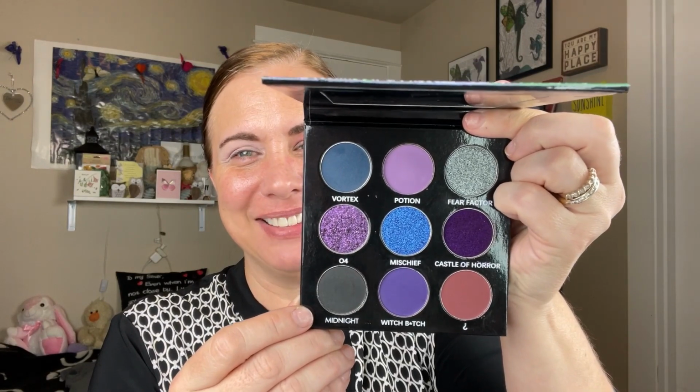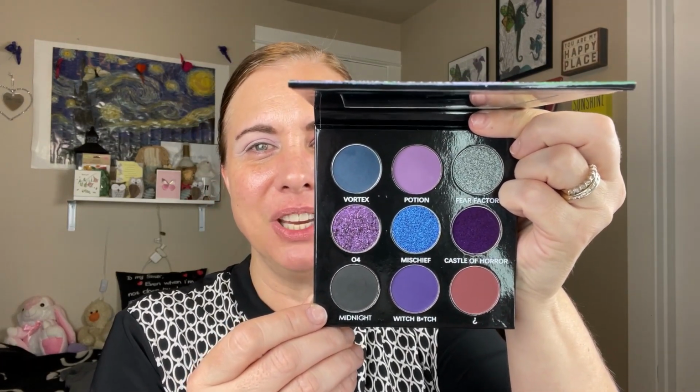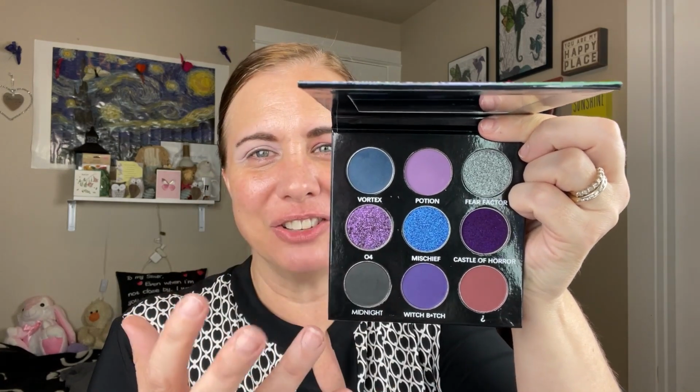But look at how cool this color story is. Look at that. Whoo! Isn't that beautiful? I'm so excited. I love the different tones in here. I just love how it's arranged. I just think it's a really cool mix of mattes and shimmers. And you guys know I'm a huge fan of LadybugGlow, one of my very favorite US indie brands.